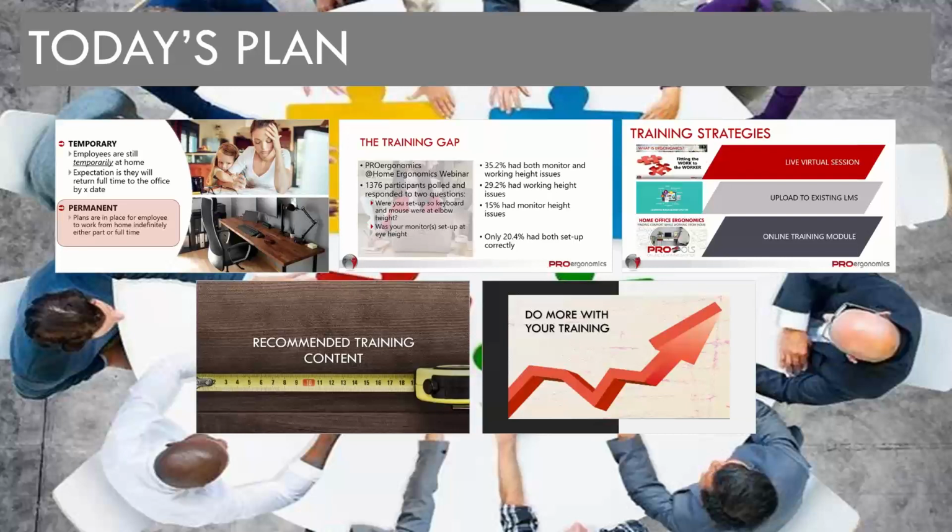So hopefully it not only fulfills our training bucket, but also hits some of those other components we're concerned about. The equipment component, potentially, the self-assessment piece or the assessment of a home office for sure, right? So how do we use our training to effectively tackle this in a more systematic way?